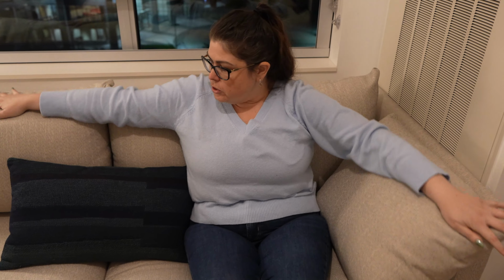So over here in the living corner, this is what I'm going to call it, we do have a couch, and it is a pull-out bed. So if you have extra people staying with you and you're staying in this room, you can pull it out and have a full-size bed, which is good if you need it.